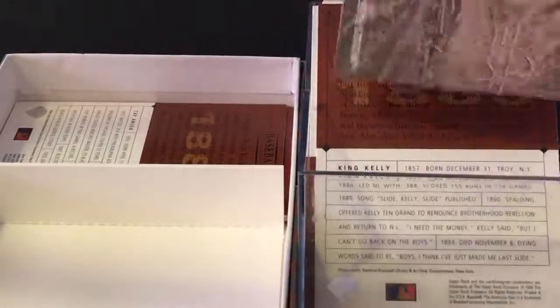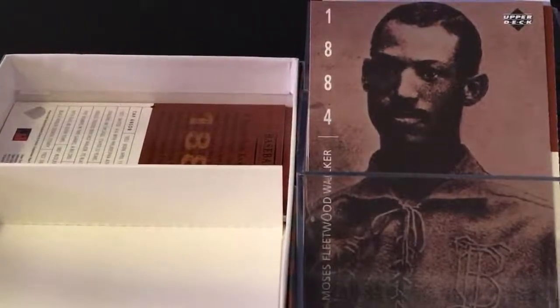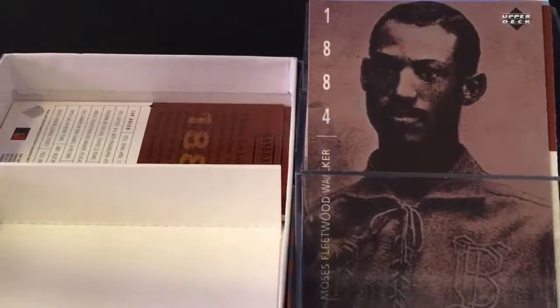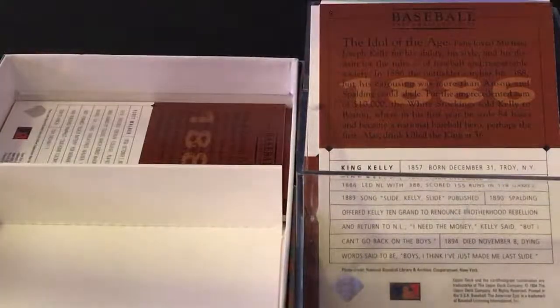So here we go, 1884. Moses Fleetwood Walker is the player pictured in this card. I will be doing another series or two on the Negro baseball stars down in the not-so-distant future. I've never seen these cards before. Very interesting. Yeah, Frank, it's a 1994 Upper Deck Baseball, the American Epic. Okay, that's card number 8. Moving now on to card number 9.